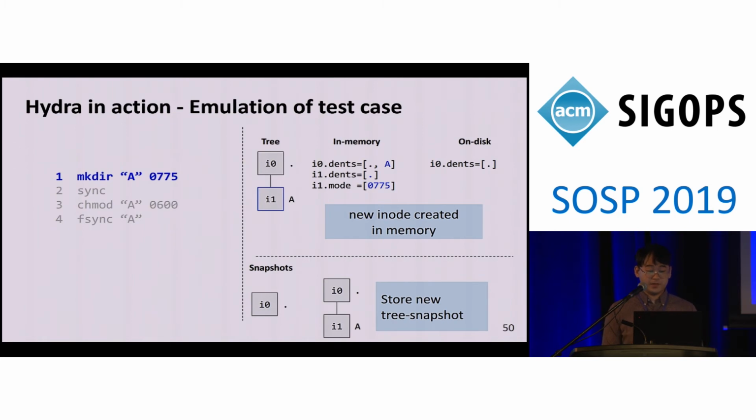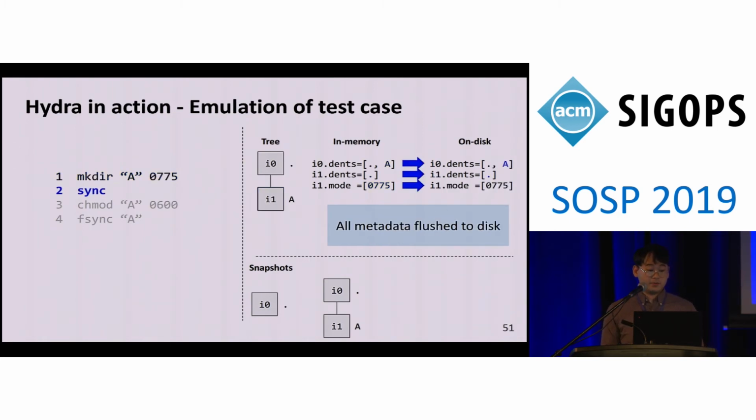When something happens, it's only applied to the in-memory side, and when some persistence operations like sync, fsync, or fdatasync happen, then those changes are flushed to the disk. And the emulator does the same. So when sync happens, all metadata is flushed to the on-disk data structures.